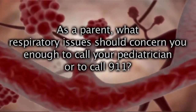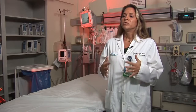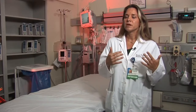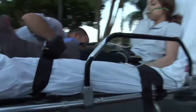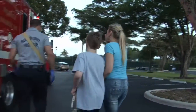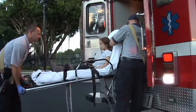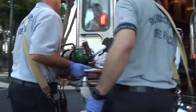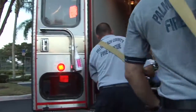If you're concerned, call 911. We don't want you to wait too long and have it be a true pediatric emergency by the time you call EMS or bring your child to the ER. There are signs that you can look for: nasal flaring, retractions, anxiety with that, the child grabbing at the throat, a lot of coughing, turning red and vomiting with coughing. I mean, the list goes on.